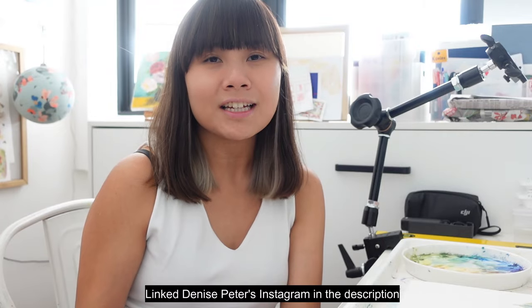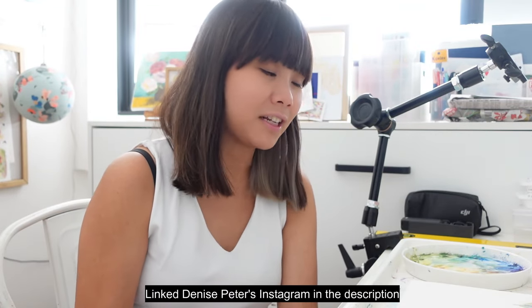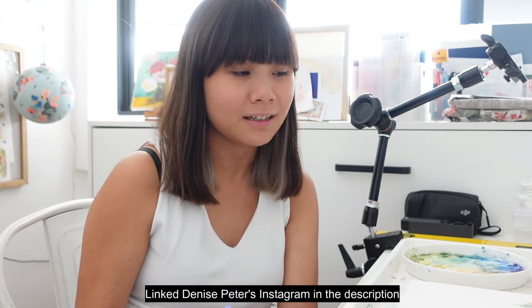So I actually really, really love this flower feel thing, which I've seen many sketchbook artists do. I am a huge fan of Denise Peters' work, and I found that she had a class on the Creative Bundle, which I was part of last year, and I thought, why not check out her class? So in today's episode, you're going to be watching me try out some of those things that I'm learning through her ebook.